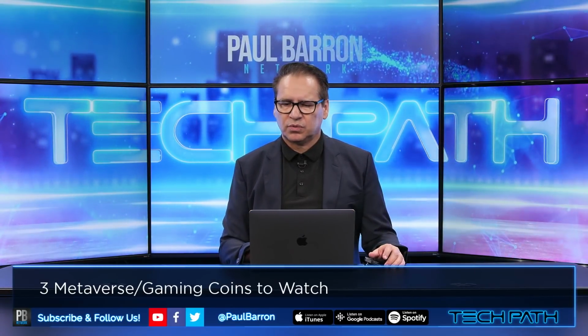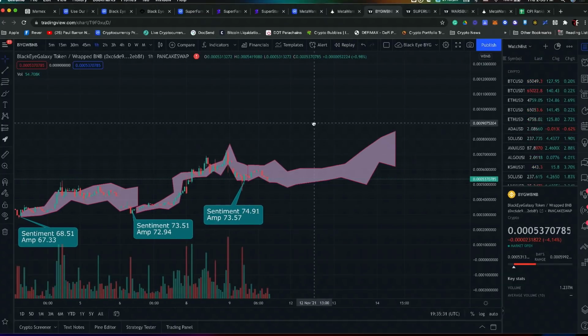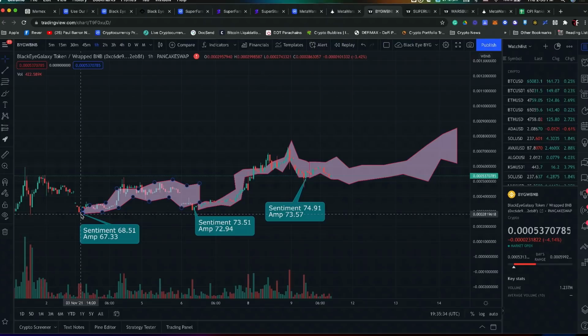Let's jump over to the charts real quickly, just to show Black Eye Galaxy and the movement here, we've been tracking where this might be going. Sentiment back here in early November was holding at 68.51, amplification 67.33. It had a nice little slide, but was a little sideways for Black Eye Galaxy. And then sentiment pulled right here. This was on November 6th. This is really where the token started getting action, and that went to 73.51. Amplification also climbed but did not flip. That's 72.94, and we've had a nice little move and run up right here.